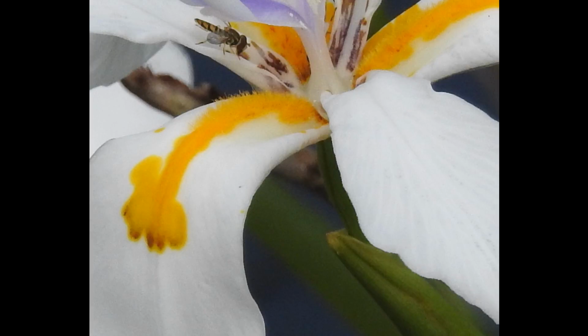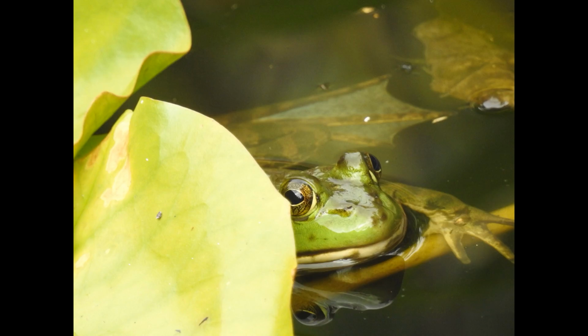And here's a tiny flower fly in Hawaii. And it looks just like the ones we see here in Fayetteville, Arkansas. And we usually see these in the spring here, but okay, we've got some frogs today.